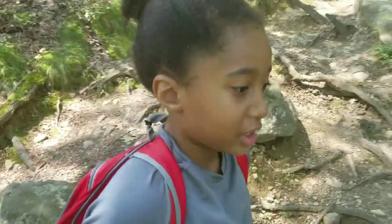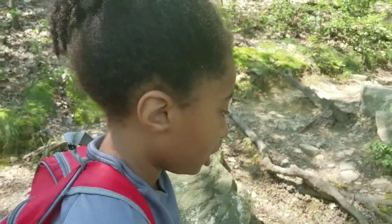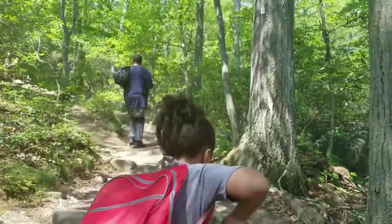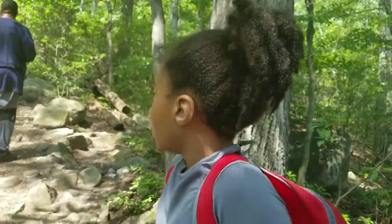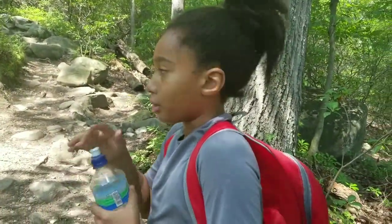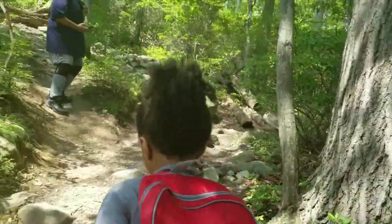It's not seen here. Today we are hiking in Bear Mountain, the most beautiful mountain I've ever seen. Come on. So right now, Dad is trying to find out which way we should go, and it's kind of frustrating. So let's see what he's doing.